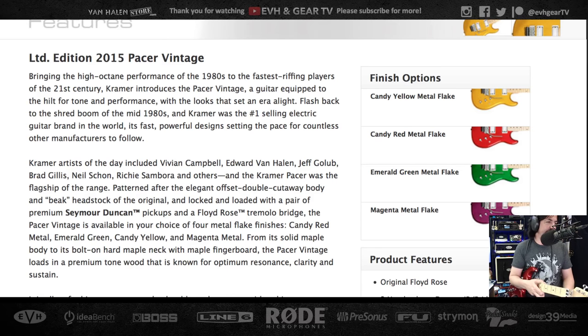The Kramer Pacer was the flagship of the range, patterned after the elegant offset double cutaway body and beak headstock of the original. And I love the beak headstock. Obviously beautiful. With the Duncan pickups and Floyd Rose tremolo bridge, the Pacer Vintage is available in your choice of metal flake finishes: candy red metal, emerald green, candy yellow, and magenta metal. You can go on and read all those specs yourself too.